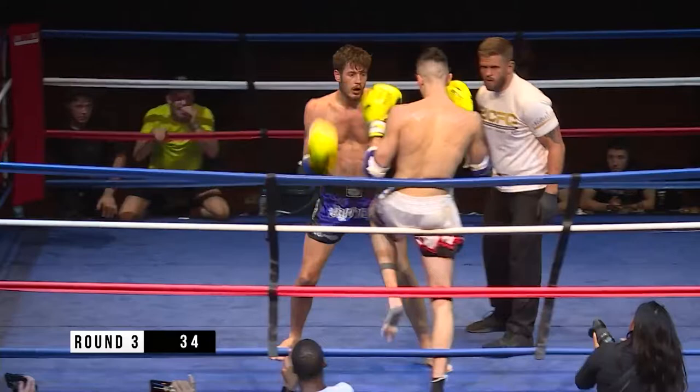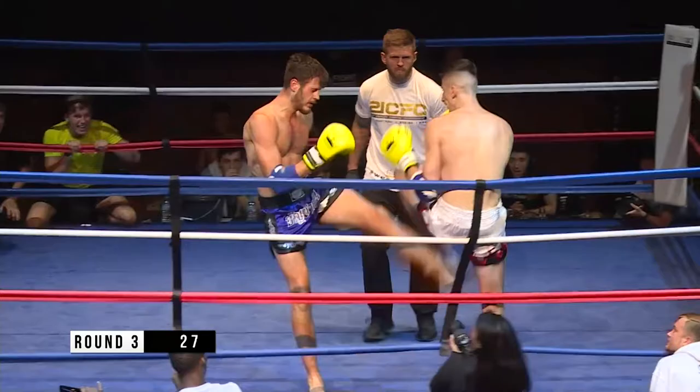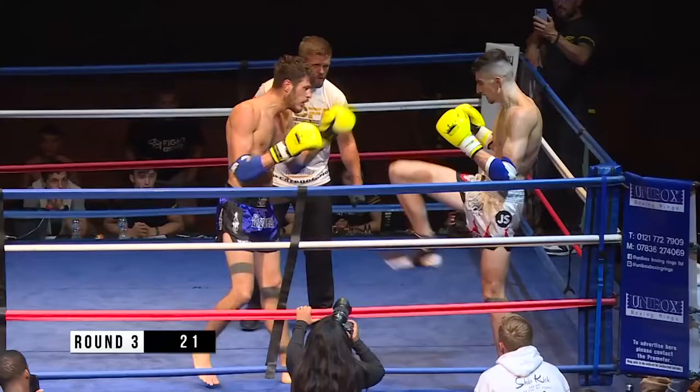Oldest trick in the book, chop the tree. Chop the tree. His legs are hurting. Let's see how much Max wants it. He's going to get an eight count. Let's see if their legs hold up. Let's see how much Max wants it. If he scores, he's got it in him. He can win this with his long knees.